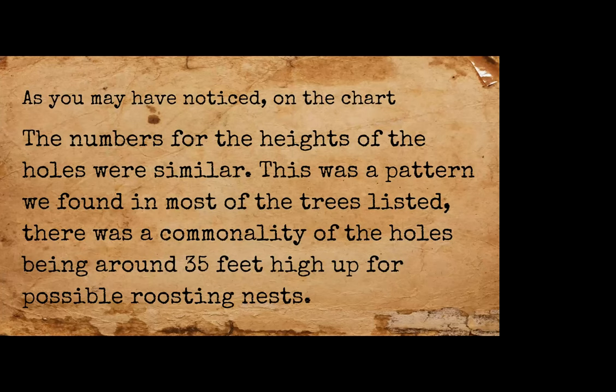Okay, so as you may have noticed, the numbers for the heights of the holes were pretty similar. And this is a pattern that we found in most of the trees here. So basically, the holes tended to be around 35 feet up for the possible roosting nests.